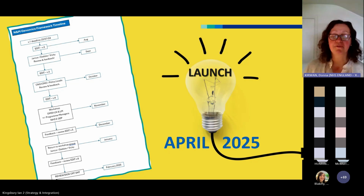The framework hopefully will offer guiding principles and essential activities to prepare the nursing and midwifery workforce to implement equitable access to high quality genomic services for individuals with rare conditions and cancer.